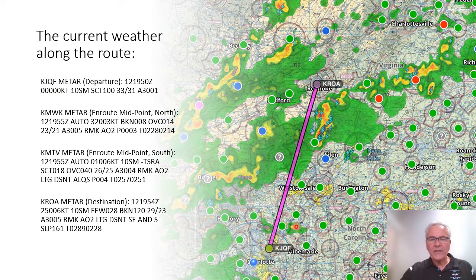Okay, LJQF down here. Departure. What I'm going to do is read these METARs, and there's a couple interesting things. I'll try to just go through them. Of course, this is at 2195. There's no wind. 10 statute miles, which means it's clear. Scattered 10,000. Temperature 33, dew point 31, which is kind of tight. Altimeter 3001.